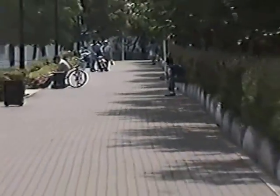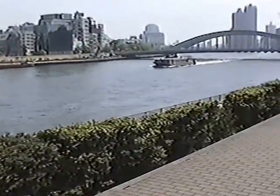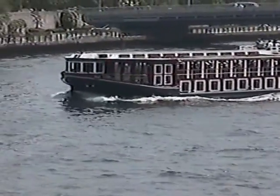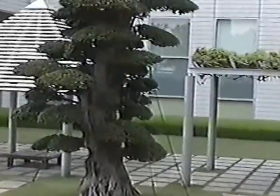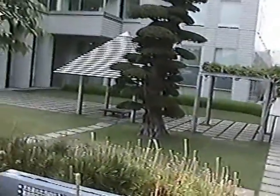And this is the way Donna walks to work every morning. She comes down this way and comes towards me. And she gets to see the scenery of the boats traveling by. These are kind of like tourist boats. You pay a fare and you ride up and down the river in these boats. Here's one of many beautiful trees here in Tokyo. This is a very, very neat looking tree.